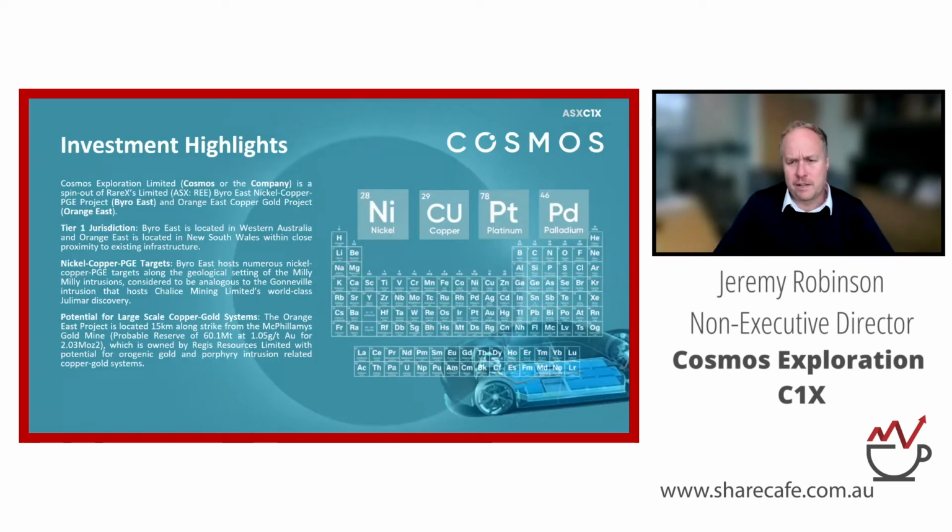So look, our main undertaking is the Borrow East project. It's located in Western Australia. This is ground that Rare X picked up prior to the Julimar discovery, which has made shareholders of Chalice Mining lots of money. Rare X picked it up initially looking for rare earths, but as we looked at it harder, it became more and more evident that it's a nickel copper PGE massive sulfide play. And look, we've been actively exploring it for almost 12 months now, and we're at the pointy part of preparing to drill now, which is really exciting for us.